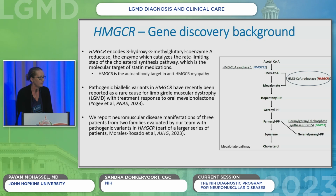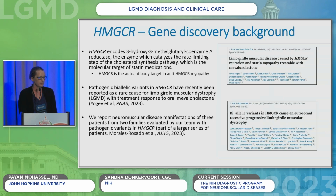So moving on, leaning into some of the work that Dr. Mohassel did, very recently we worked on a novel gene. It's the HMGCR gene. It's part of this very complicated pathway, a new pathway that was only recently established to be part of causing a muscle dystrophy phenotype. We've known about this pathway for a while in the more anti-HMGCR myopathy setting that Dr. Mohassel will address. But very recently, together with collaborators, we found that disease-causing variants in this gene cause a novel limb-girdle muscular dystrophy, and in one patient, there was a clinical treatment response to oral mevalonolactone.